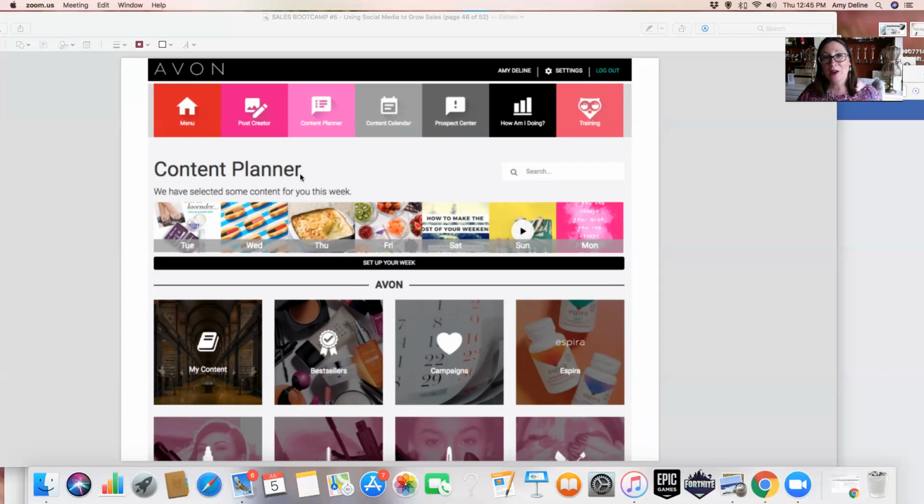But essentially, when you go to Avon Social, you can click on all the different categories that they've set up with these beautiful, bright images that you can use to promote your business. You can even easily add your web store links so that you don't even need to type that part out. You can even plan ahead. You can schedule your posts ahead of time.